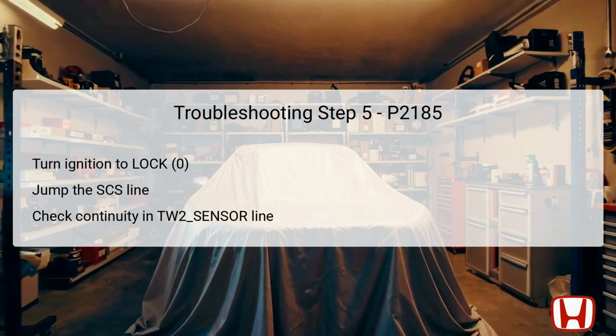Now, you will measure continuity between test point 1 at ECM connector A, number 44, green wire, and test point 2 at ECT sensor 2, connector number 2, green wire. It's essential to confirm that the TW2 sensor wire remains intact.